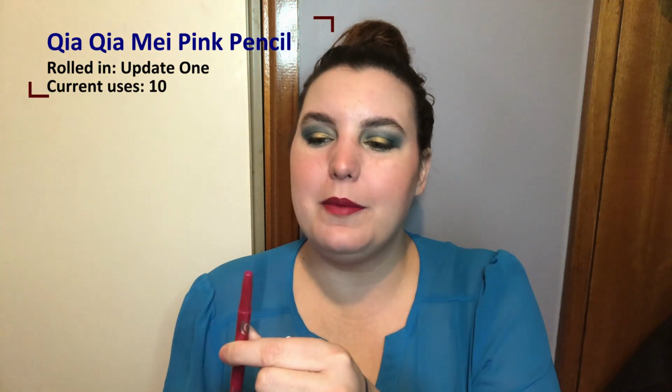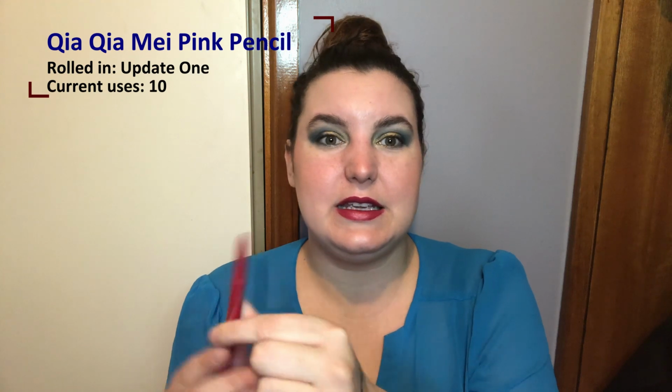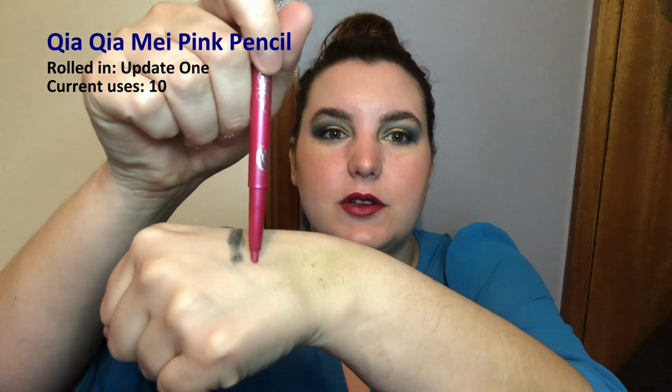Then we have the Qia Qia Mei pencil in pink. And as you may remember, this is it here. Give you a swatch, there it is, very pink. Last update I was really close to hitting our 10 use goal, but no dice. This month I managed to get the last couple uses out of the way, and this product will also be rolling out.